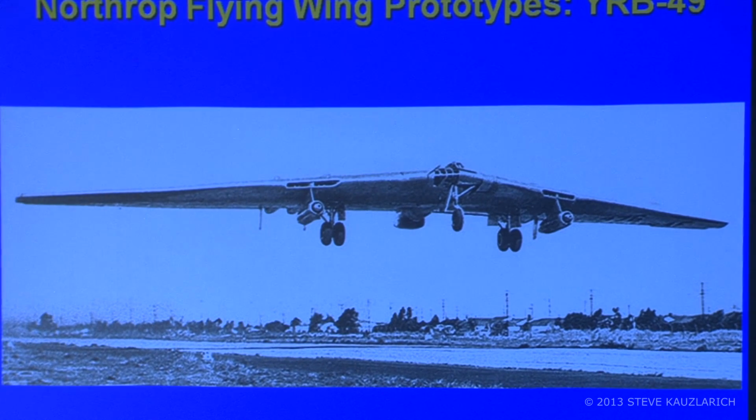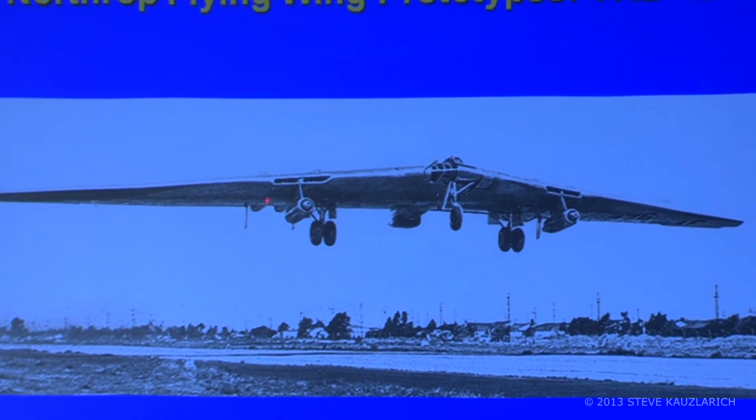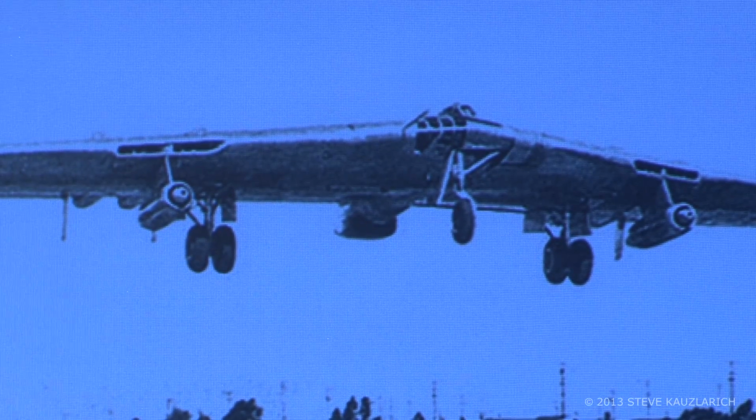This is a reconnaissance version. Look what they did. They spoiled the looks of this thing. They got 2 turbojets in here, and they slung one underneath here on each side. This was supposed to be a camera platform. So 30 were ordered. One was built and flown briefly. They ended up canceling the program, and this thing was scrapped in 1953.